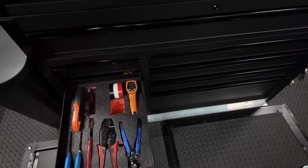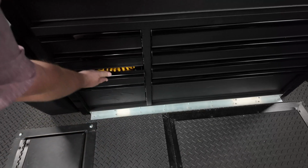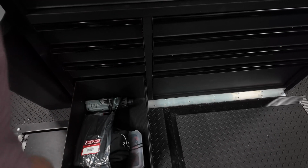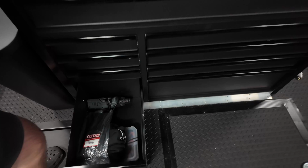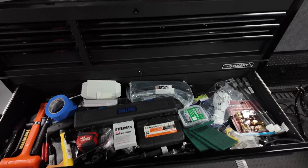That's just space for more tape. That one's our air tool stuff. We'll figure out what we'll do there. That's all new stuff, and I think we're down to pretty much nothing. So the junk drawer, I was teasing on. We keep having stuff that we keep bringing, so we do have a junk drawer. We will figure it out.